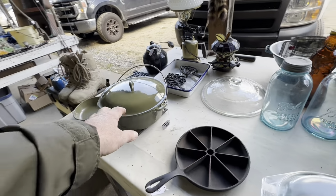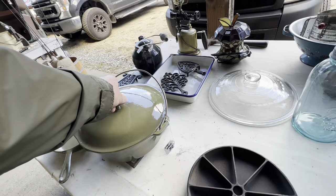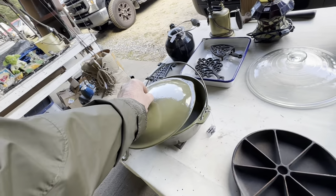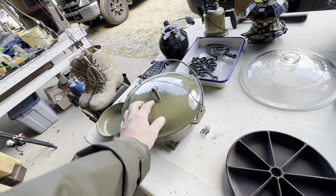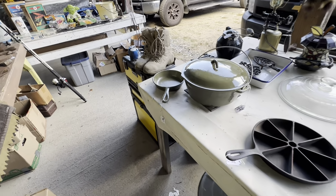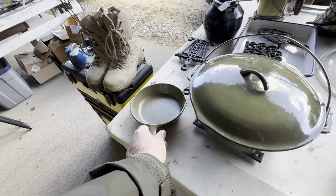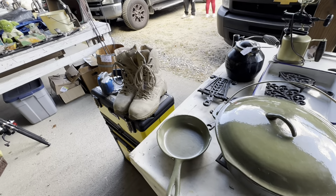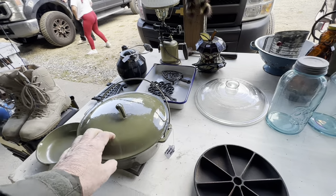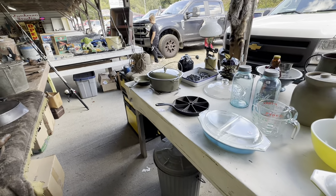Never seen a BSR with a coating on it. Yeah, I think it was, you know, how Griswold did towards the end. They came out with their red and white enamel. I think BSR did the same thing at the very end, trying to come up with something that will compete with what was coming out in the late 60s. You don't see a whole lot of them. That's the only one I've ever seen, to be honest with you. Dang.